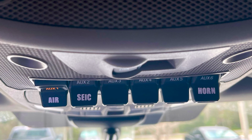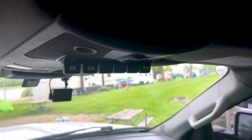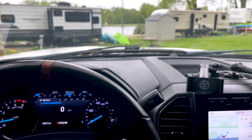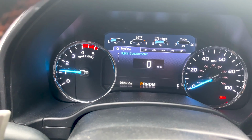We've also got switch 2 set up for our high idle, or the SEIC, stationary engine idle control. If you run implements that need more power, or if you're going to be sitting for long periods of time at idle, this feature will raise the engine RPMs to a preset level based on a resistor value that you choose. So we've got ours set to 1200 RPMs, and it works great if we're going to be sitting for a while. Keeps the AC running nicely. It also helps keep the diesel engine happy and prevent wet stacking that can happen from sitting longer periods of time at lower RPMs. Okay, so back outside.